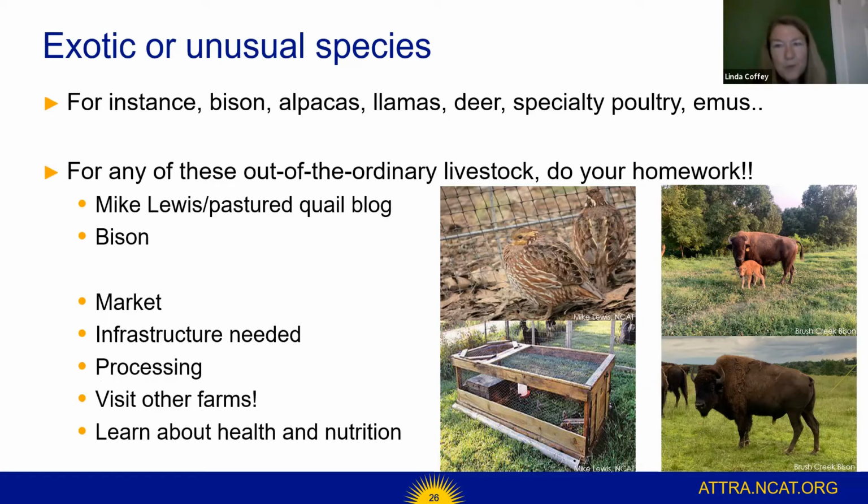We're almost to the farm tours, but I wanted to take a minute to talk about exotic species. They can be very lucrative, at least that's what the people selling the breeding stock will have you believe. So if you're thinking about something that's out of the ordinary, bison, alpacas, etc., you really have to do your homework. You definitely need to connect with others.